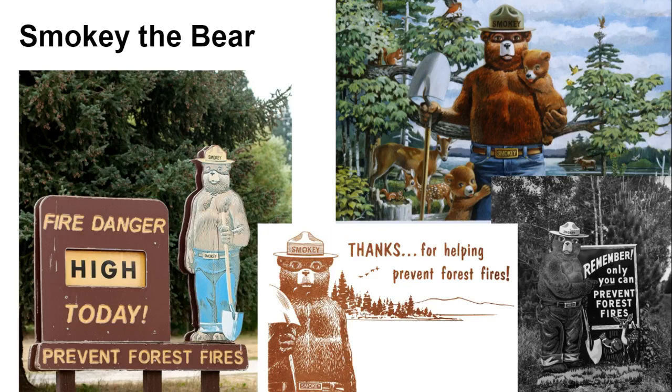And this cub was named Smokey. His name was actually Smokey Bear. And he lived at the National Zoo in Washington, D.C. And his story became widely known. And someone, I don't remember who now, made a song and ended up saying Smokey the Bear in the song, which is how we get Smokey the Bear. His name is actually Smokey Bear. But his story became known around the country, and he became the face behind wildfires.